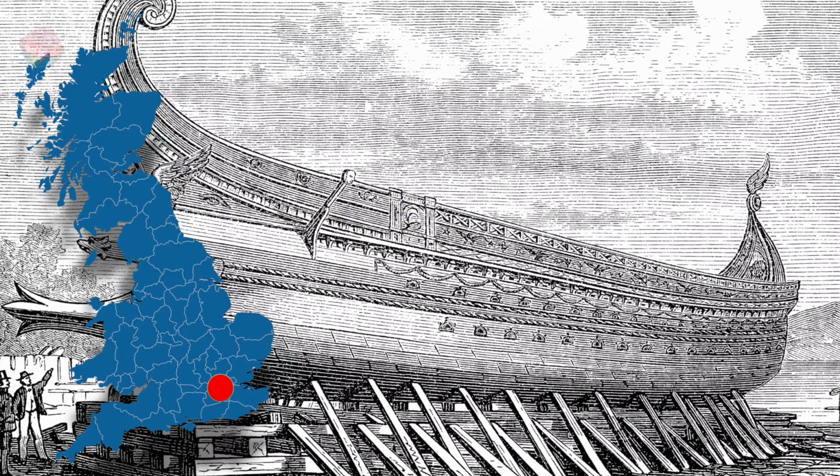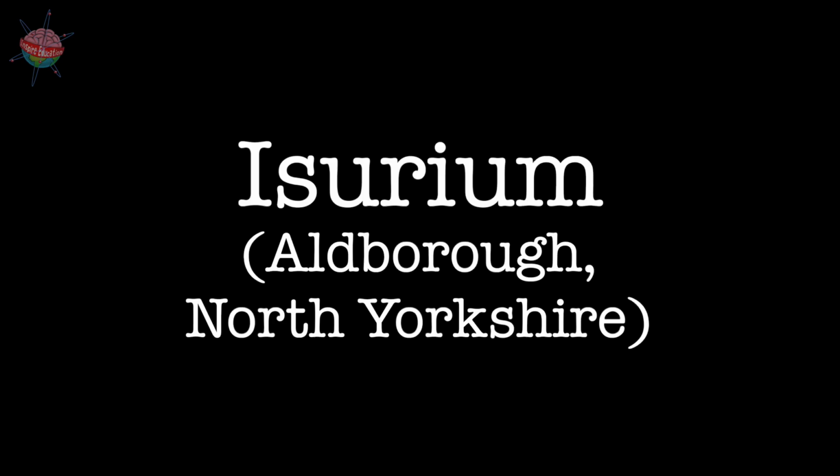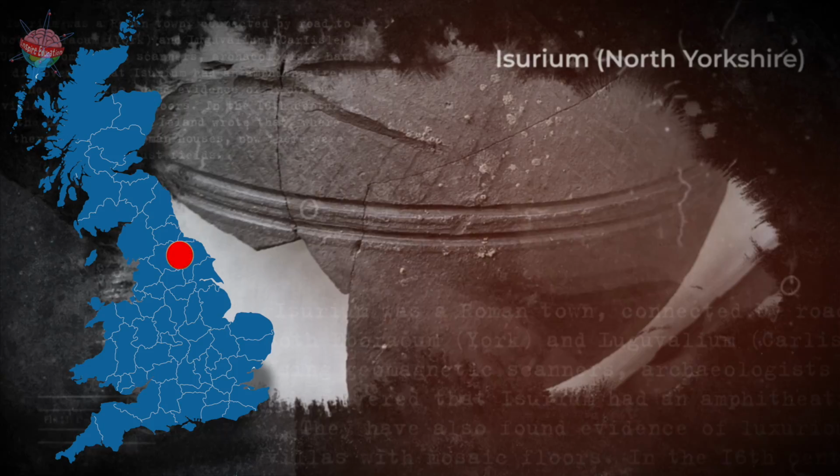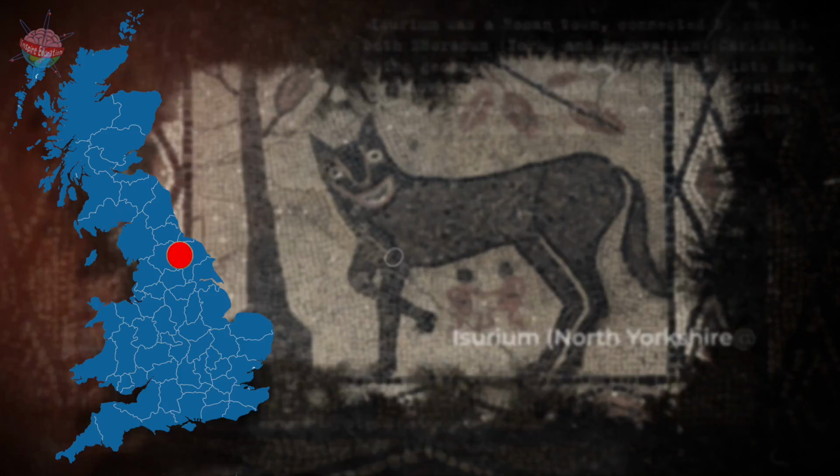Isurium, Aldborough, North Yorkshire. Isurium was a Roman town connected by road to both Eboracum, York, and Lugavarium, Carlisle. Using geomagnetic scanners, archaeologists have discovered that Isurium had an amphitheatre. They have also found evidence of luxurious villas with mosaic floors.